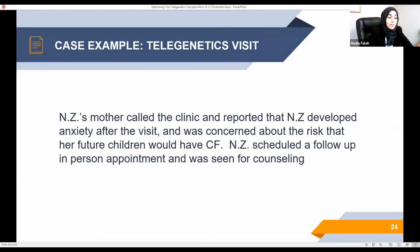NZ's mother called the clinic and reported that NZ developed anxiety after the visit and was concerned about the risk for her future children and about CF particularly. So NZ scheduled a follow-up in person, and she was counseled in an in-person visit.